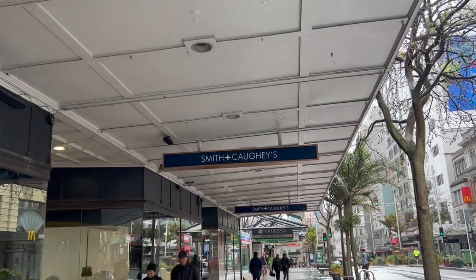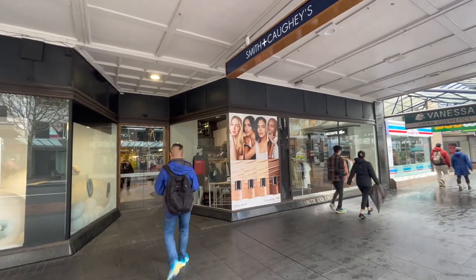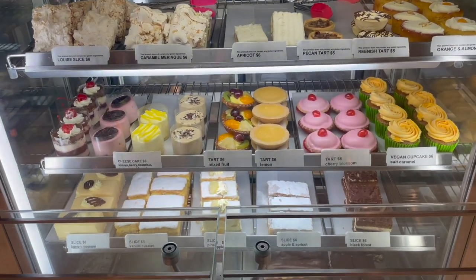So this store behind me is Smith and Caughey's. It is an Auckland institution. I think it's a New Zealand institution, actually, and it's one of their big department stores. Do they have a coffee shop? Gosh, I sure hope so. Is it time to go in? Look at all this stuff they have on offer.